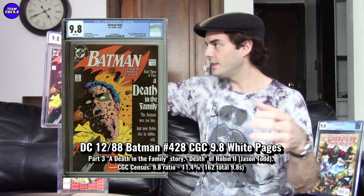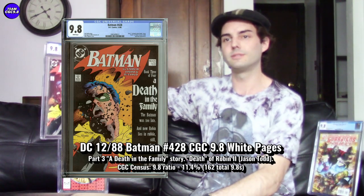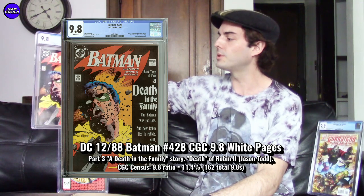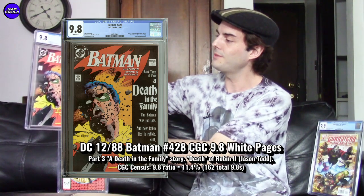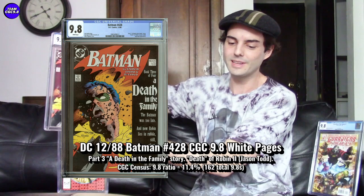And this is a late 80s book. So most late 80s Batman books are like 30% 9.8. They're just not very rare in the 9.8. So a bit of an anomaly and one that definitely stands out. So you want to consider this one in the 9.8 if you're a 9.8 guy and you're a big Batman fan like I am, with that 11.4% 9.8 ratio.